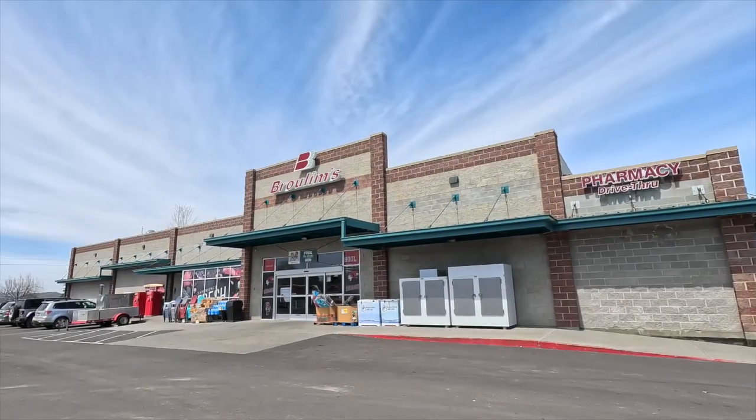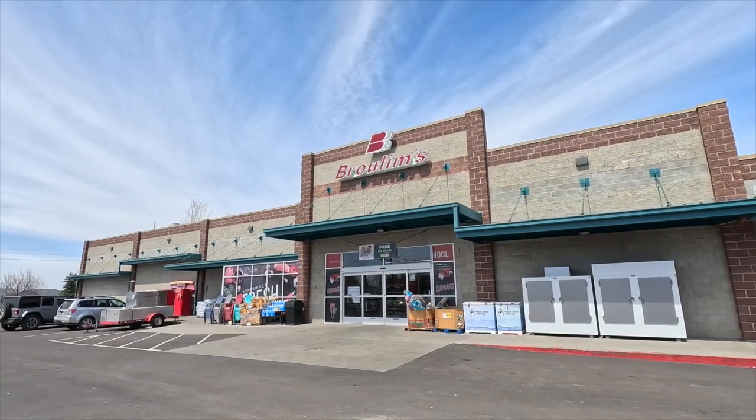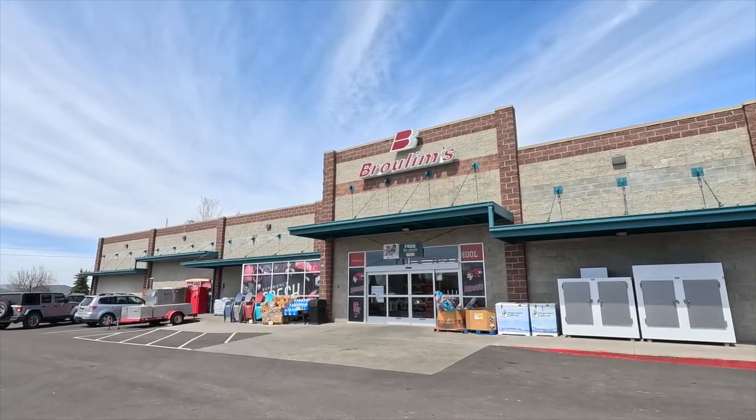And as far as a community grocery store goes, this Brolem's will get you all squared away. It is a little bit more of an abbreviated store, but it's got all the essentials. They are located down here, kind of on the east end of St. Anthony, so it's a few miles away from the resort, but it's pretty close.